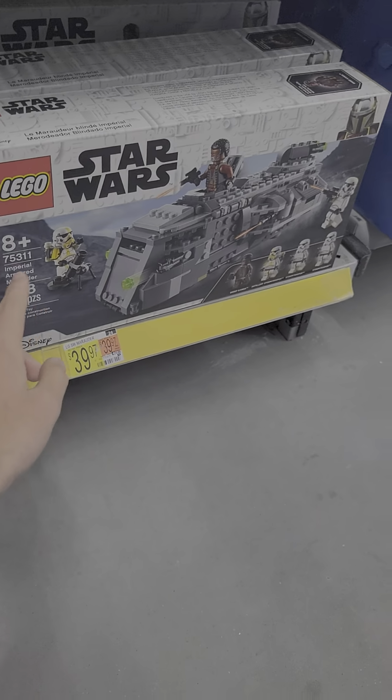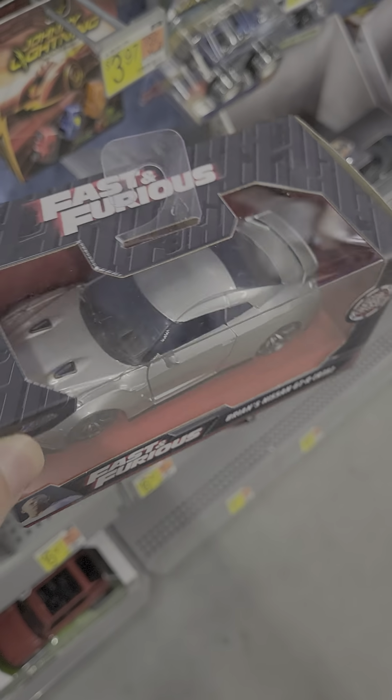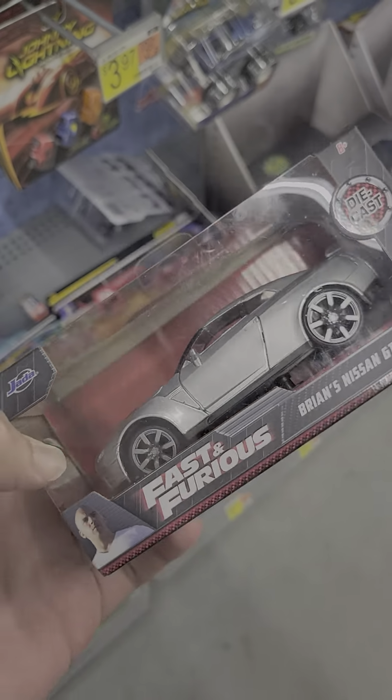Basically, yeah, for Legos. Fast and Furious. Brian's Nissan. I've never seen this one, honestly. Oh, I want to get the Escort and that Volkswagen. And that McLaren, too. Looks sick.